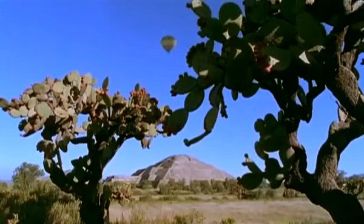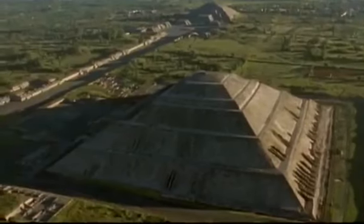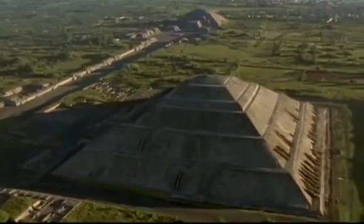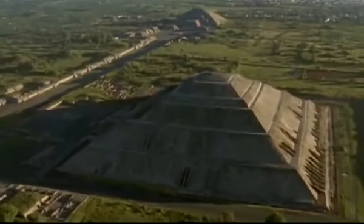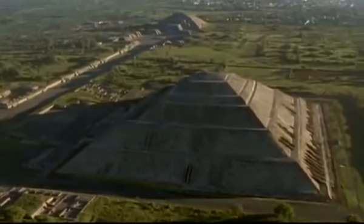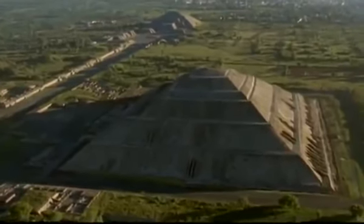In Europe at that time, nothing could compare. The centerpiece was the colossal Pyramid of the Sun, its base equal to that of the Great Pyramid in Egypt. This was propaganda, plain and simple, a reminder to the masses of who was really in charge.